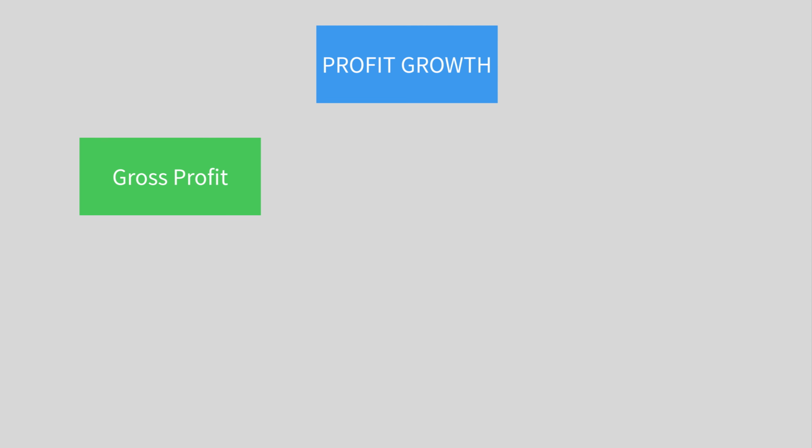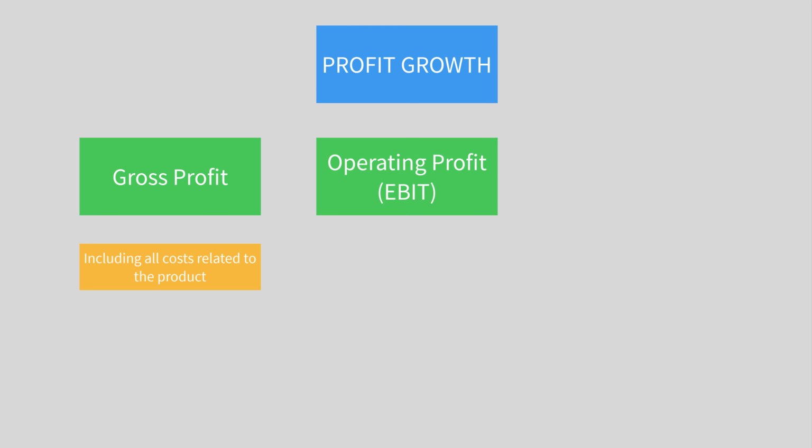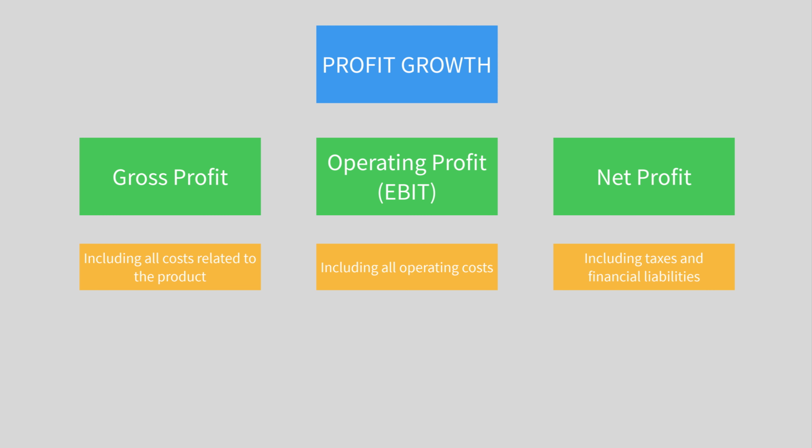The gross profit gives a picture of what remains of the profit after all costs related to the product are deducted. The operating profit, the earnings before interest and tax, is obtained by including all operating costs such as wages, rent, depreciation and development and/or marketing costs. Finally, to arrive at net profit, taxes and other financial liabilities are also taken into account. When the net profit is divided by the number of shares outstanding, you obtain the earnings per share.